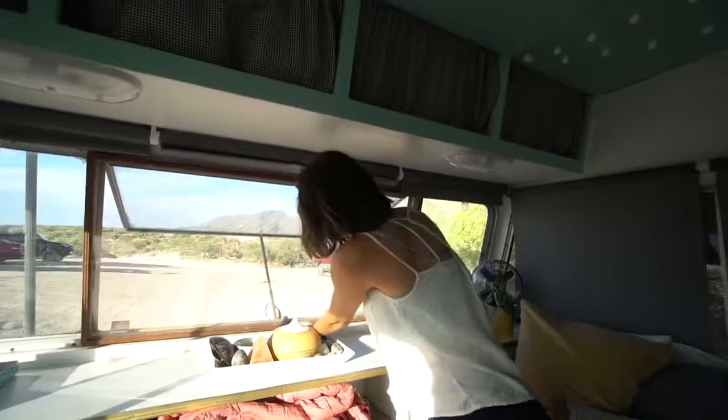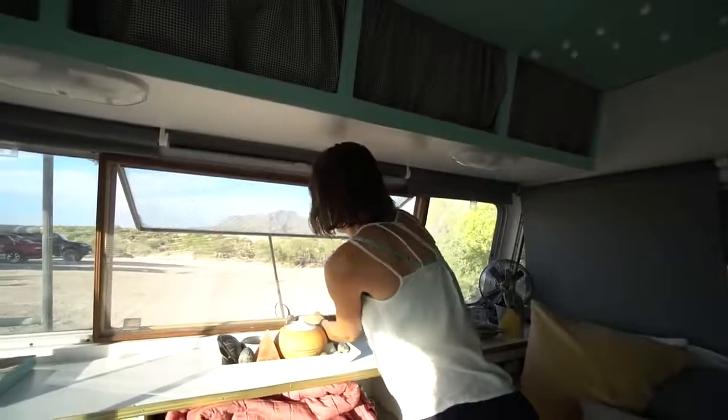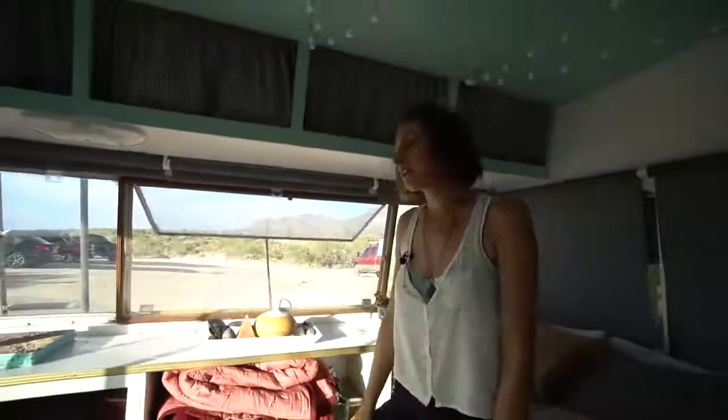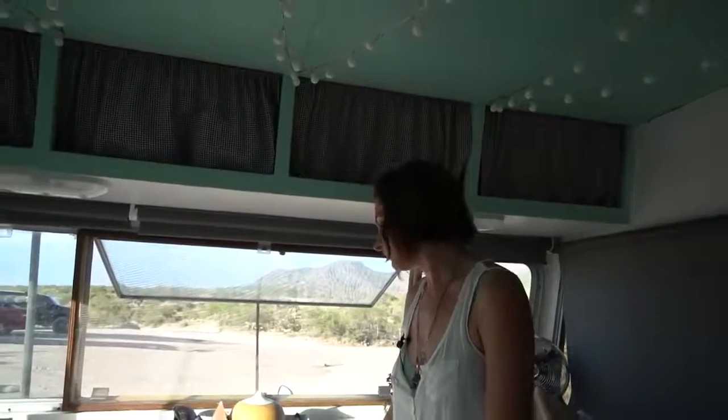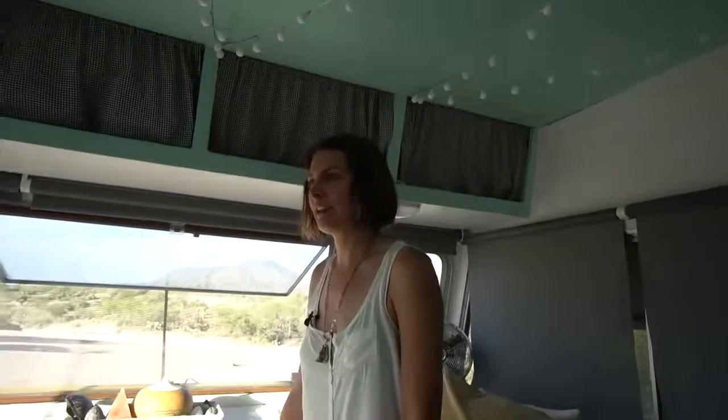Having all these windows, sometimes it sucks with the sun coming in, because it can get quite warm, but when everything's open, there's so much breeze that blows through that it can still stay cool, even though the sun's coming in. It's really nice having all these windows.